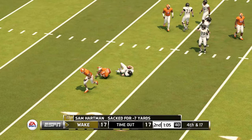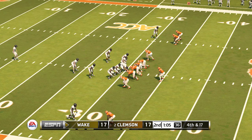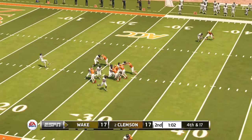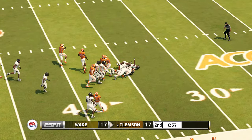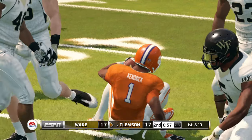Under heavy pressure, and they bring him down for a sack on the play. The sack makes this a fourth and very long. They get to the quarterback and end that play before it even got started. This young man didn't even have a chance to make something happen. It's tough to find your receivers when the defense is in your face like that. And that'll be three and out. Gets to about the 37-yard line. And he was able to pick up some nice yards on the return.